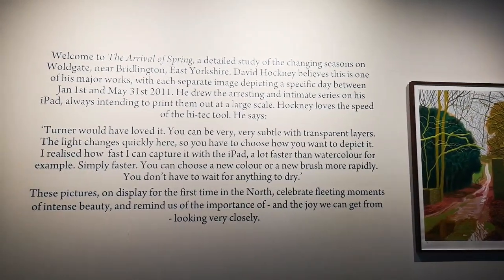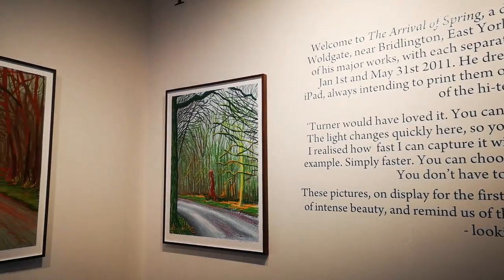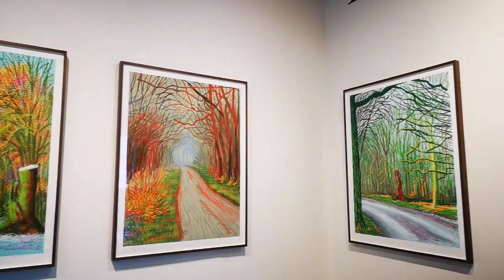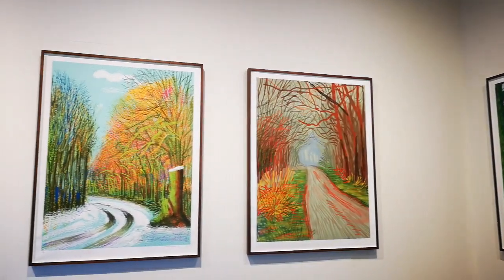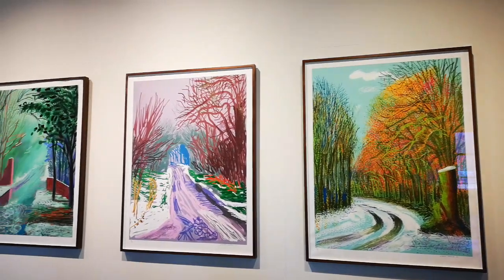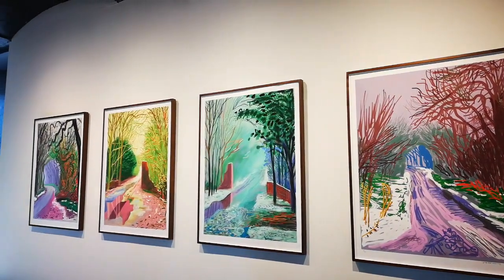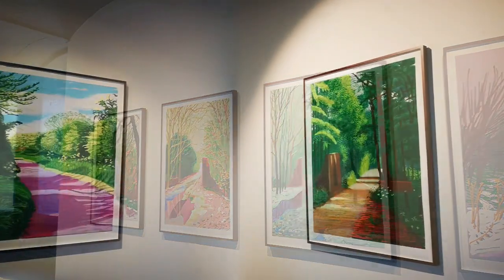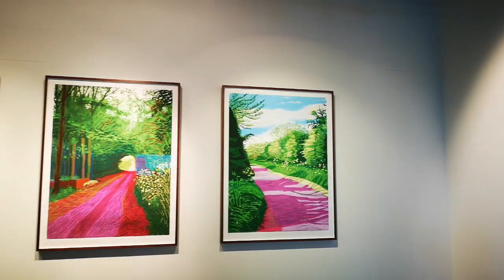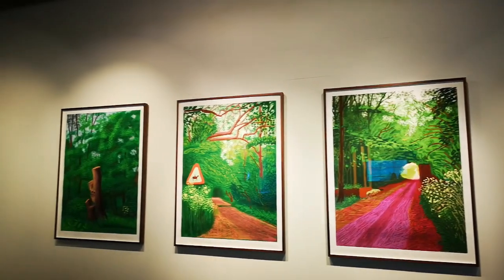On the floor above that was the first of the big Hockney exhibitions, and this one was made in 2011, and each painting depicts a day from January the 1st to May the 31st. He considers it to be one of his most important bodies of work. It's really interesting to see how all the days change. I think these were done in Bridlington, which is in Yorkshire, where he comes from.